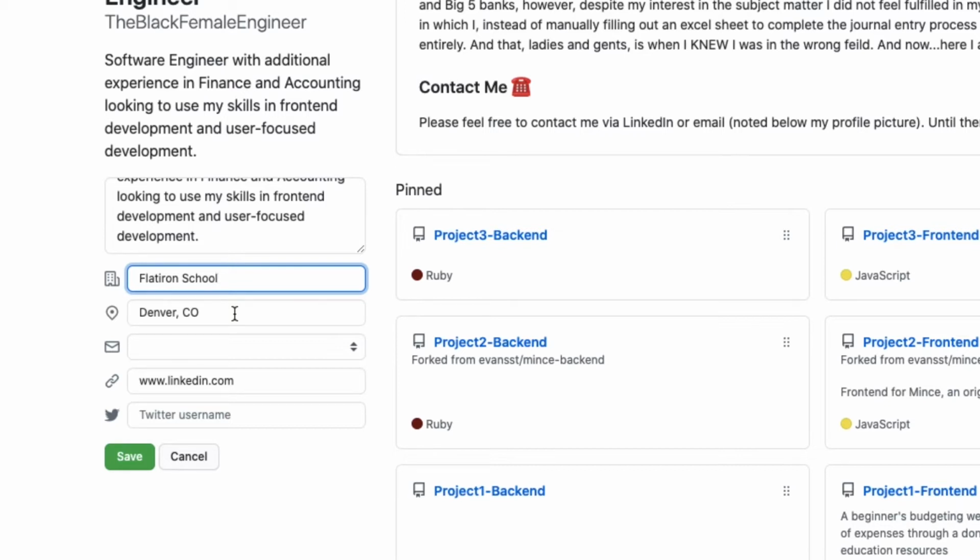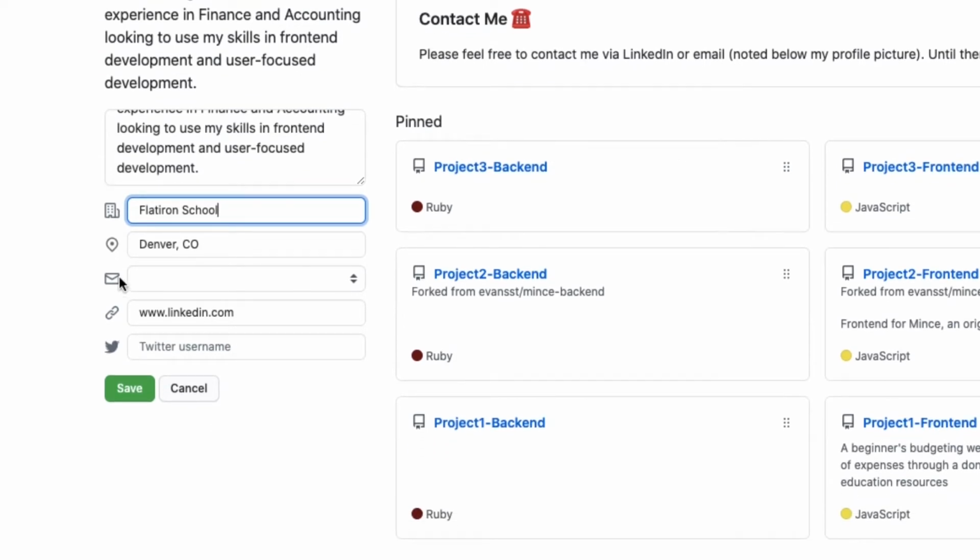To be honest, what I've seen, and this may be different experiences for different people, is certain jobs maybe putting certain applications to the side because they see that they're in a location where they are not based and they don't want to pay for relocation. And so some people will choose to not put their location. But I had my location on there. You can put your email. Putting your email is kind of tricky. I'll show you that in a second.